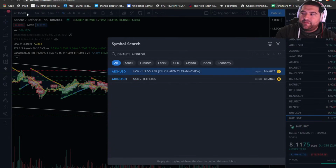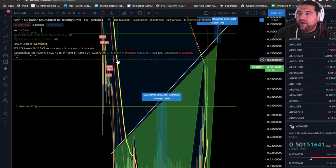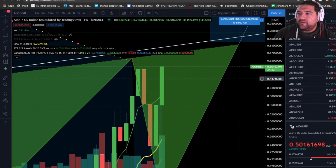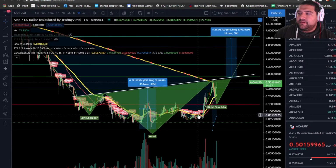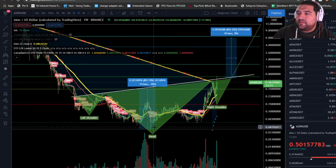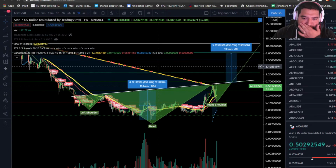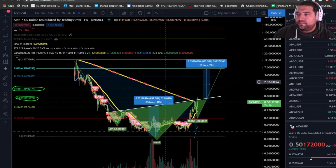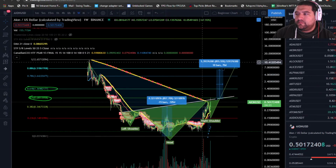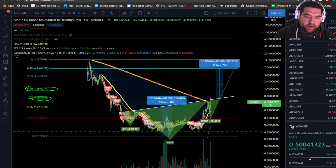Aeon, yep. Aeon was making nice moves. And the weekly is going to close a bullish engulfing candle, it looks like. And you got a major move incoming here for Aeon. 857% measured move, swing trade. This was another one discussed on the Zoom today, by the way.